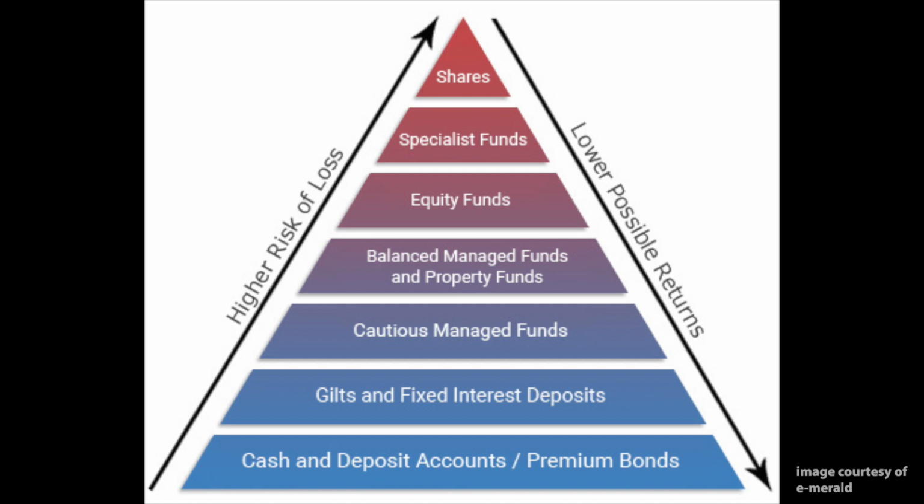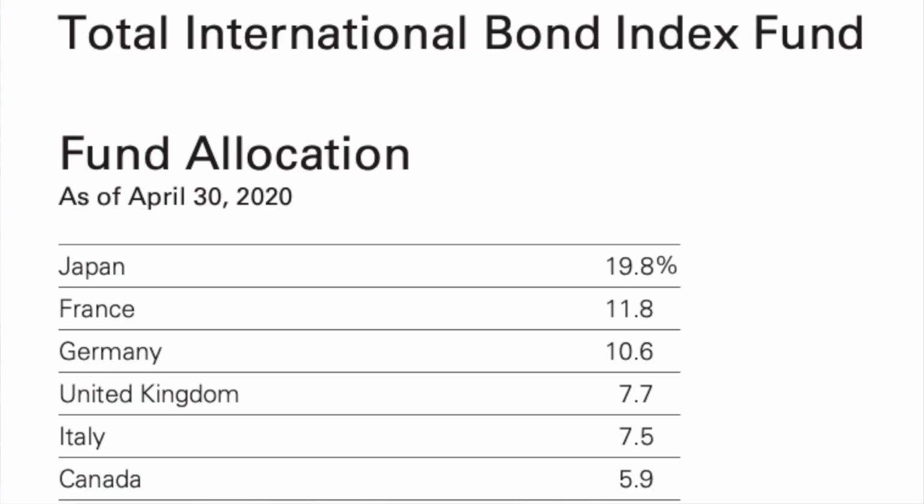So now the question is, how is this different from the individual stocks that we used to know? This pyramid shows that the higher you go, the higher the risk. So bonds are usually at the bottom of this pyramid, representing the lower risk investment vehicle, whereas shares or stocks are usually at the top of the pyramid, representing higher risk. In terms of market allocation, the top 5 markets in this ETF are Japan, France, Germany, United Kingdom, and Italy, all of which are advanced economies. So we can expect more investment grade bonds from this ETF.